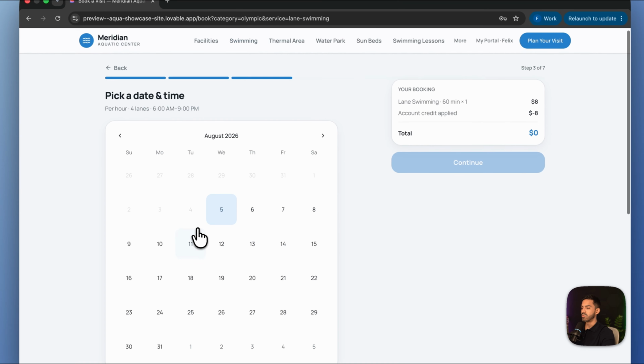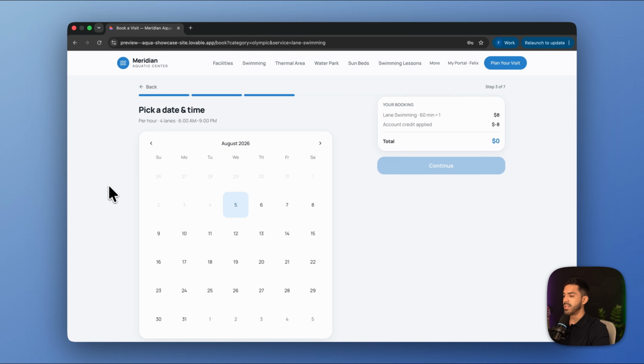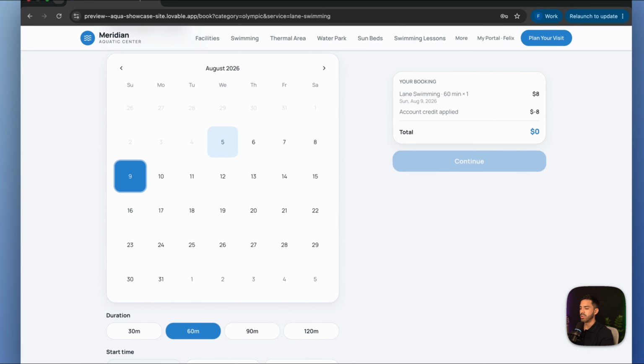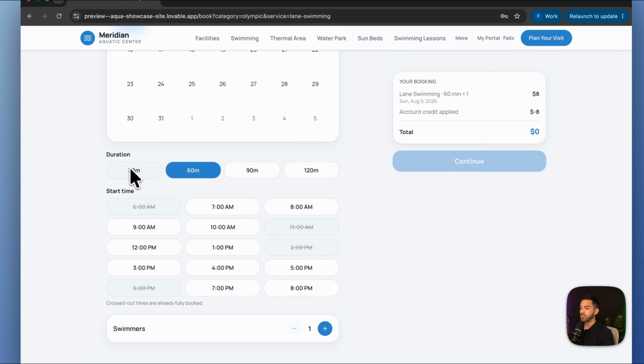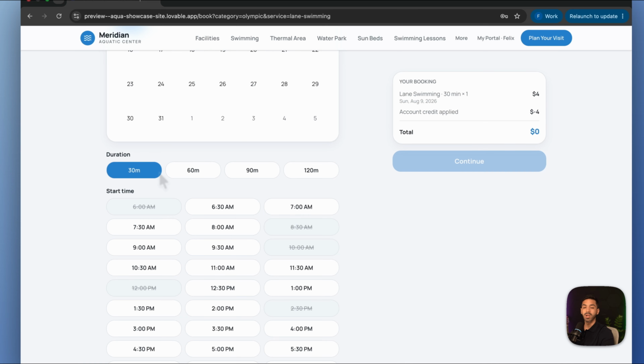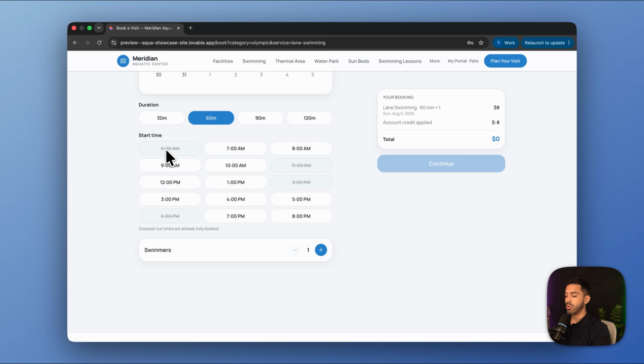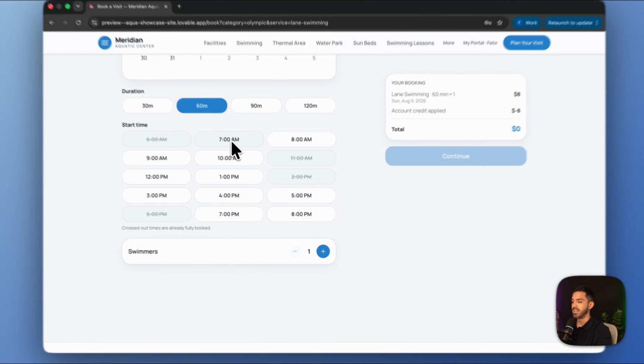If we click here on reserve a lane, the first thing we find is the calendar. So we need to choose the desired date. I feel like going on a Sunday. And now we can choose the duration. How long do I want to go for? I'm going to choose 1 hour. And I can see that I cannot go at 6 a.m., at 11, at 2, and 6 p.m. The pool is full, I guess. So I'm going to choose 7 a.m.